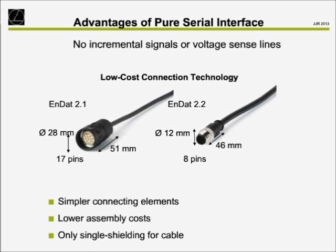Another advantage of a pure serial interface is that since you have fewer signals, no incrementals, and no voltage sense lines, you can have smaller connectors and smaller diameter cables. You have fewer wires in those cables. So you have smaller, simpler connecting elements, lower assembly costs, and simplified shielding for your cables, which is always great.